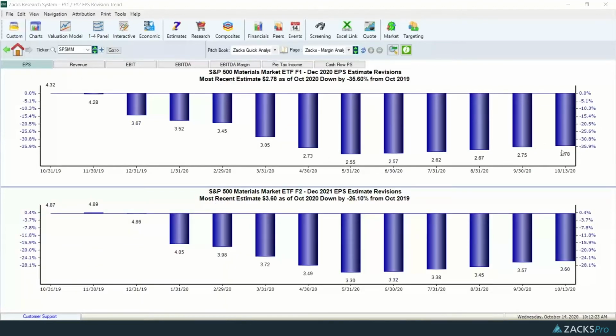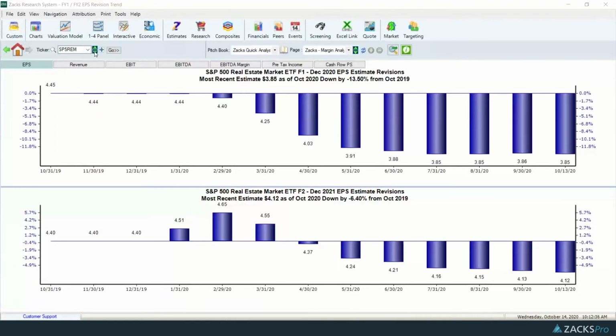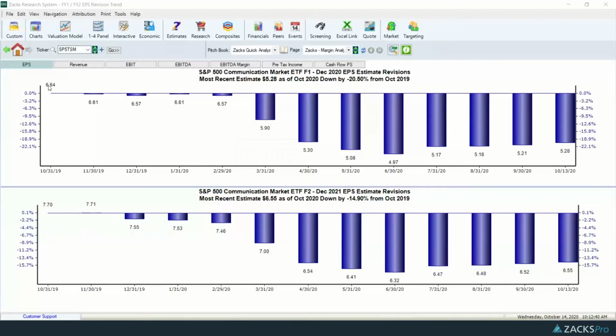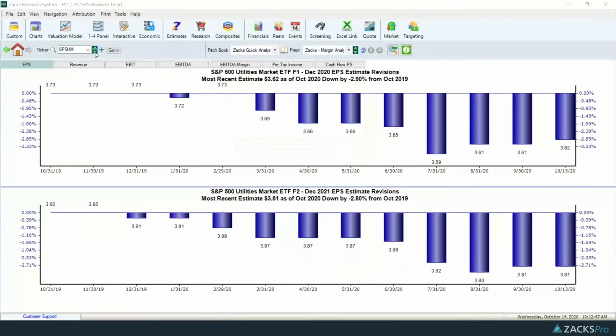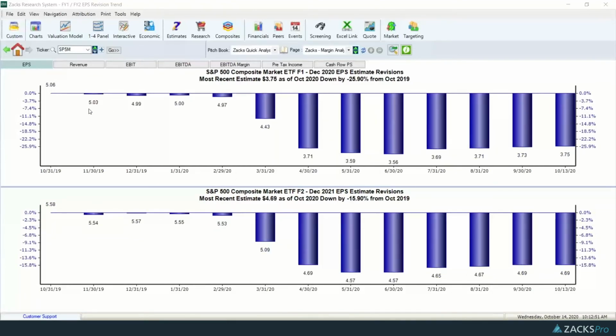Again, we have material stocks in the Earnings Certain family of portfolios, but they are only a handful of the best of the best. So our stocks have not been hit, but the S&P 500 materials are still under pressure. Real estate's an avoidance sector. Here's communication services, where the likes of Facebook and Google reside, under pressure. Utilities are holding up okay. And the broader S&P from a composite perspective.